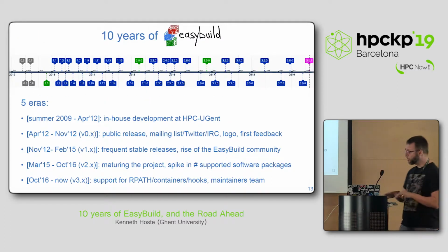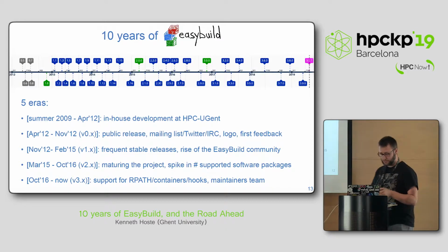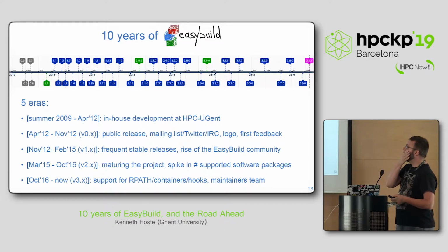So that was very quickly, in a nutshell, what EasyBuild can do. It can do a whole lot more than what I mentioned here, but hopefully you get the idea a bit. What I want to do is focus a bit on how EasyBuild started and how it has evolved over time.